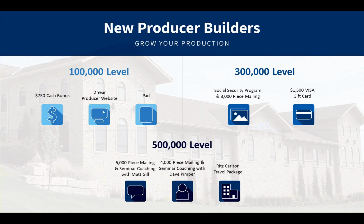If you have more than $300,000 and you can hit that $500,000 level, we have a couple of other business builders here to choose from. These options are some unique seminar systems developed by Matt Gill and Dave Pimper. These two individuals are top producing advisors with us here at IAMS, consistently qualify for all the trips, and they have built their business around seminar marketing. It's been very successful for them. They've developed their own seminars, both very different from one another, but very effective.